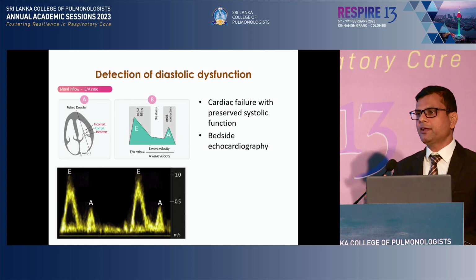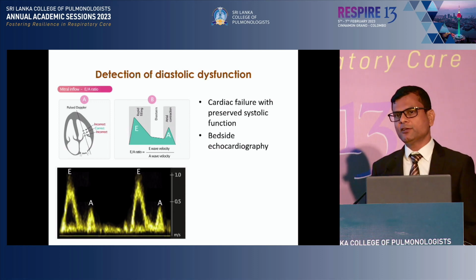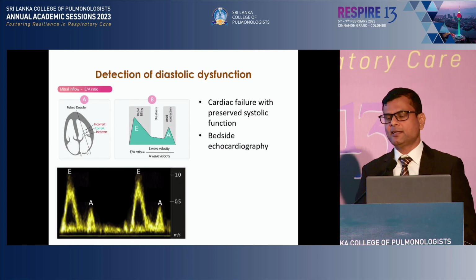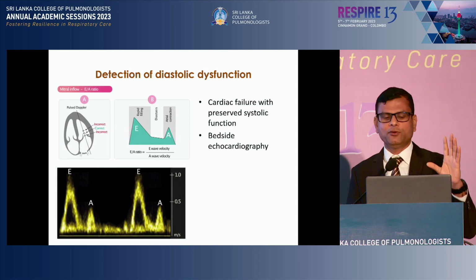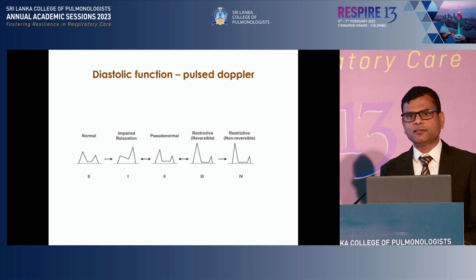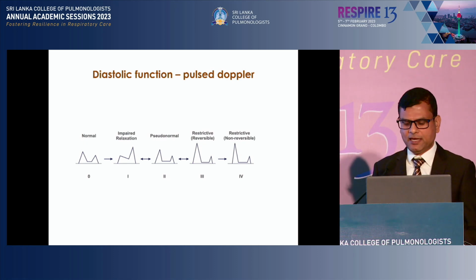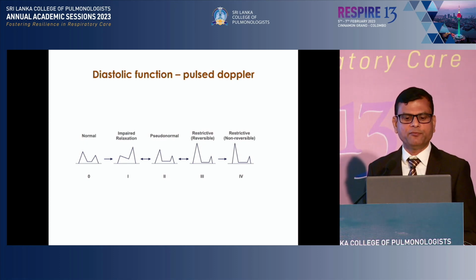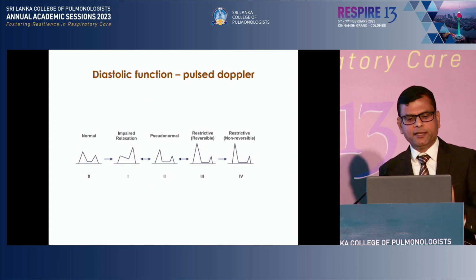But if it happens the other way around, that means there is diastolic dysfunction. This is actually much more common than systolic dysfunction in weaning failure, so it's quite important to look at diastolic dysfunction. You don't have to know it in great detail, but you can place the probe and do this. And there are certain wave patterns in diastolic dysfunction. You can actually optimize the wave using certain maneuvers. But whatever it is, you get the idea.